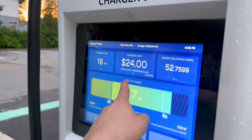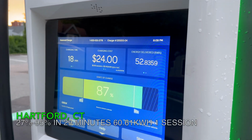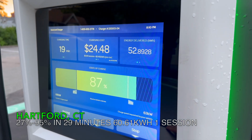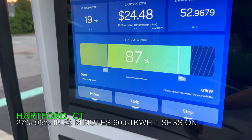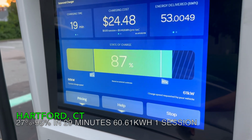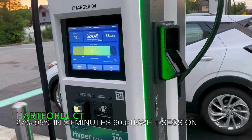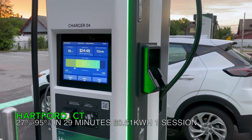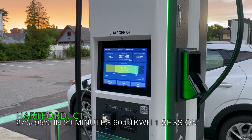Now, if I was paying by the kilowatt hour, it would have been $24. That's absurd. We're still getting 69-ish, 68, 65 kilowatt here at 87%. I'm gonna let this go until we hit 100% and it stops my charge, or we hit 30 minutes of charging, whichever one happens first, and then I'll head to the hotel.